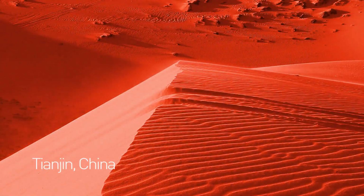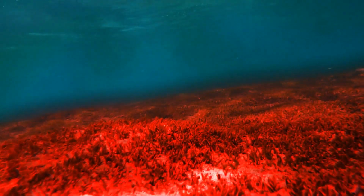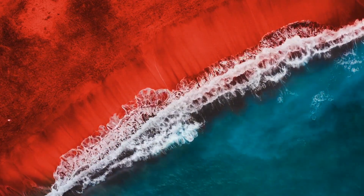Red sand is what makes this beach unique and why tourists flock to Tianjin, China. A red-colored plant called a sueda salsa dwells in the saltwater. The whole beach is covered in red, with only the top layer of the sea visible.